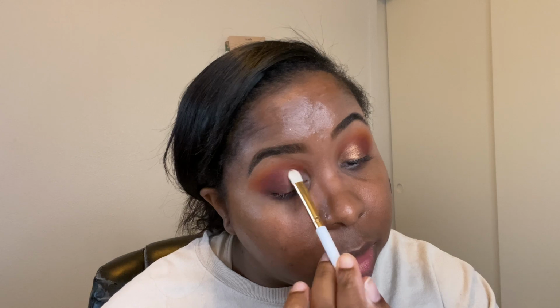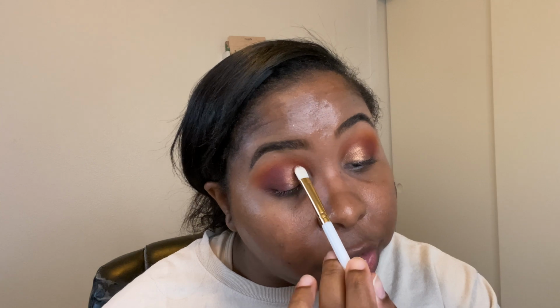Now I will say this flat shader brush does not pick up a lot of product, so I don't know if I'm a fan of this brush per se, but it's getting the job done. Just to amp it up a little bit more, I'm gonna spray my brush with just some facial spray. And let's see if this, oh, that's pretty. It does go on a lot softer, more pigmented. That's pretty. You can definitely tell the difference.